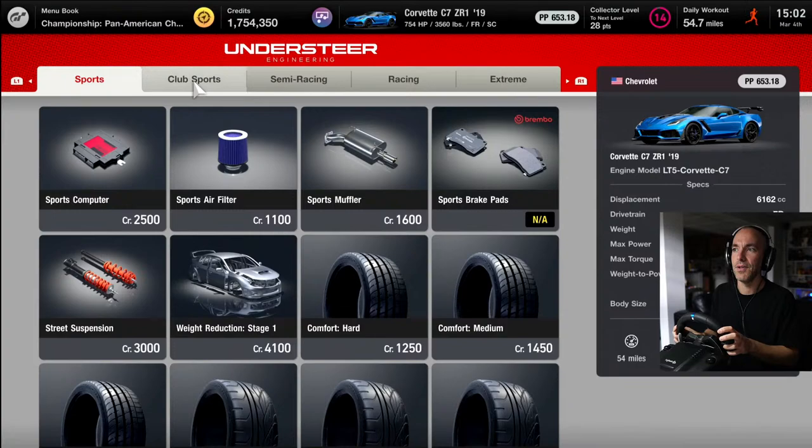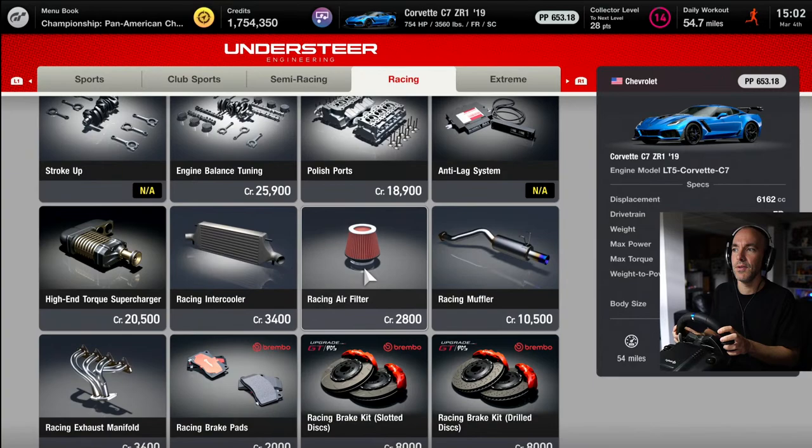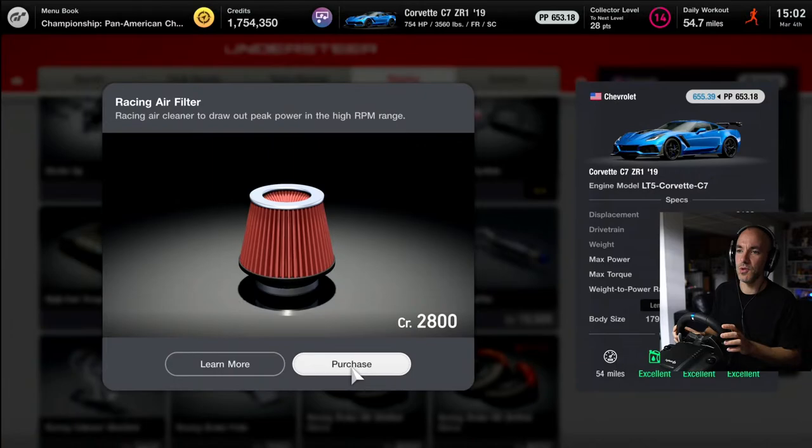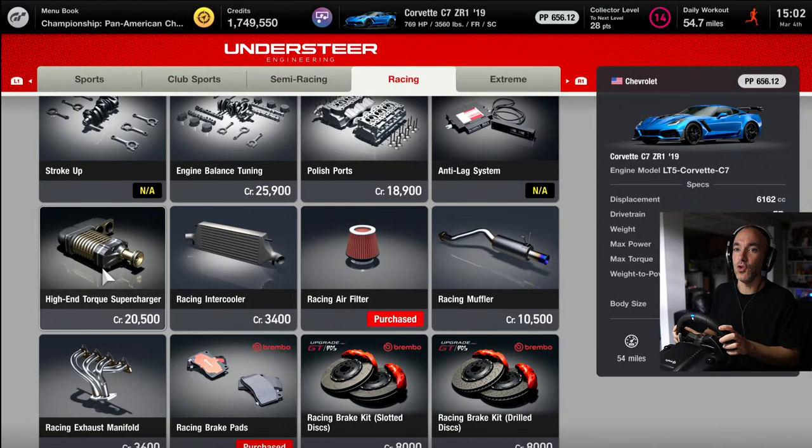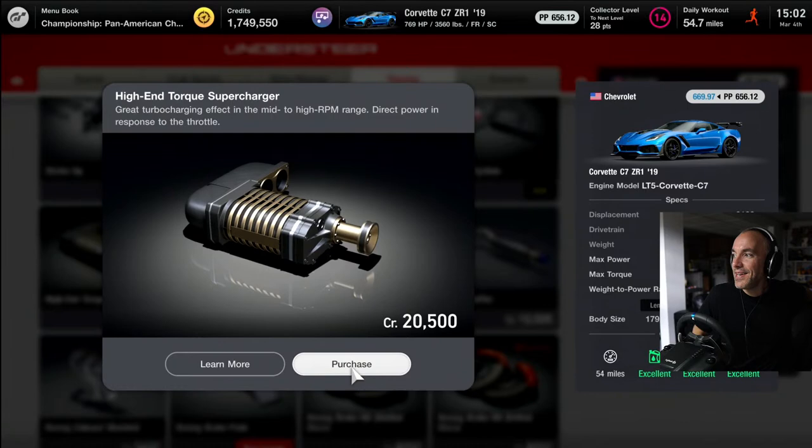I'm gonna go. The air filter too. The $2,800 air filter gives me 15 horsepower. Let's freaking go. That's like easy to do. And we'll do the racing brake pads. Easy. I want to do, if we did the supercharger, oh my goodness. You guys can't see it, but that takes me to 874 horsepower if I put a supercharger on this thing.